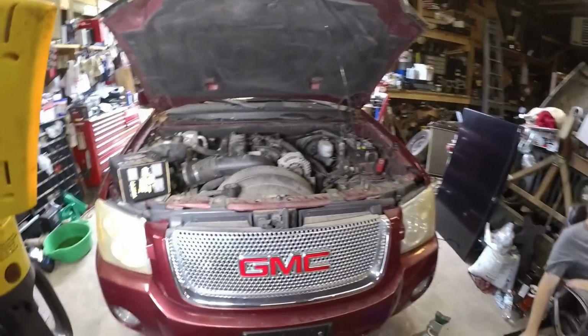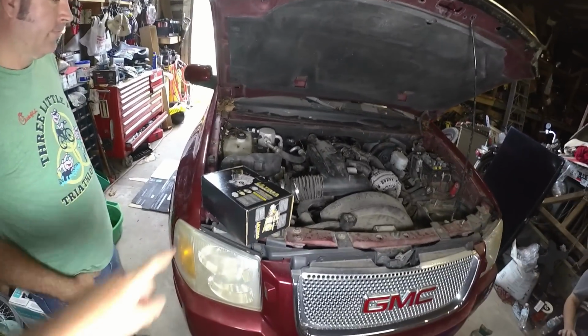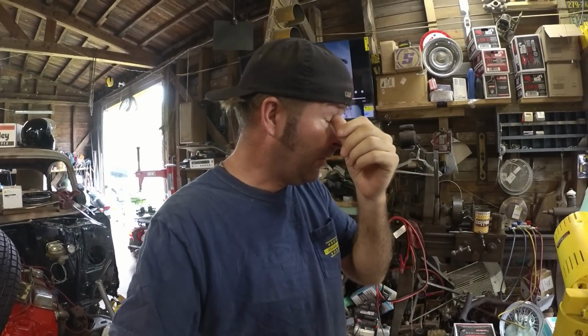But meanwhile, we're still working on this GMC here. I've got a new starter right there. So I need to jack up this truck and install it. I feel like I'm right there at maybe hearing this thing fire up, as long as the fuel pump's okay and stuff. It's been sitting so long, it's hard to say what else is wrong with it, but there's a problem with the starter. So let's jack this thing up and put the starter on.